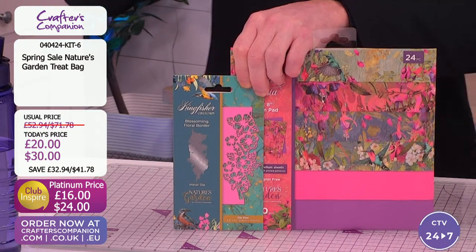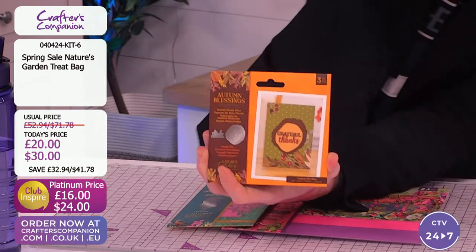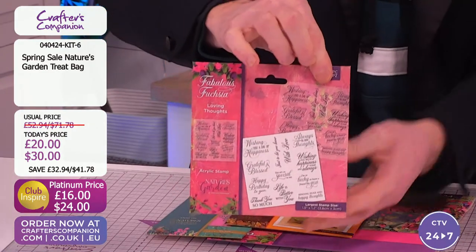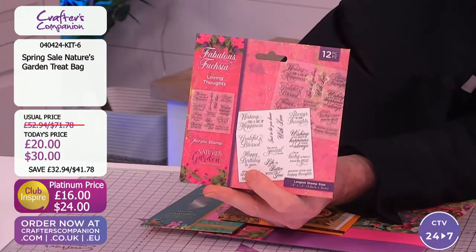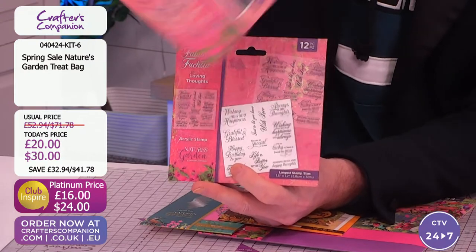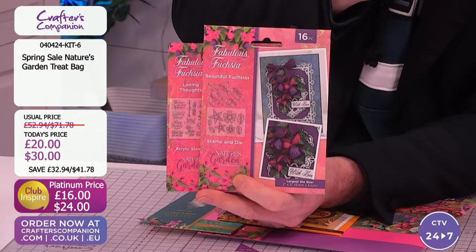So here in the UK, for no additional cost, but for you guys stateside, for 6 cents more, you're going to be getting, from our Autumn Blessings, the treat trunk. That is giving you 3 die sets. You're also going to be getting from the fabulous Fuchsia the Love and Thought sentiment stamps, so that is 12 sentiments in total. And also, from your fabulous Fuchsia, you're going to be getting a 16-piece stamp and die set to create the Fuchsias.